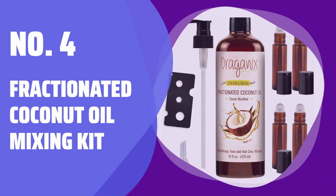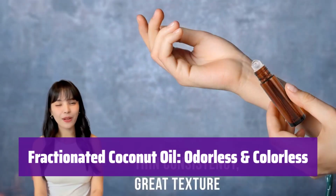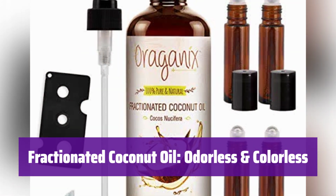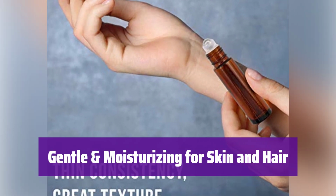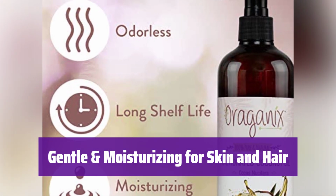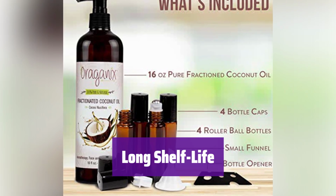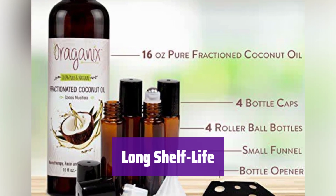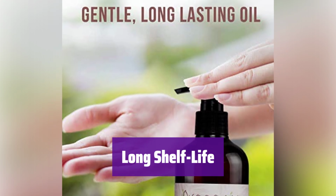Number 4. Fractionated Coconut Oil Mixing Kit. This fractionated coconut oil is perfect for diluting essential oils. It helps to reduce the strength of the oils while keeping the scent gentle for sensitive skin. Rich in caprylic acid, this organic oil provides deep moisturization. It's suitable for both skin and hair, leaving them soft and nourished. This fractionated coconut oil remains in liquid form at room temperature. With its extended shelf life, you can rely on it for everyday use.